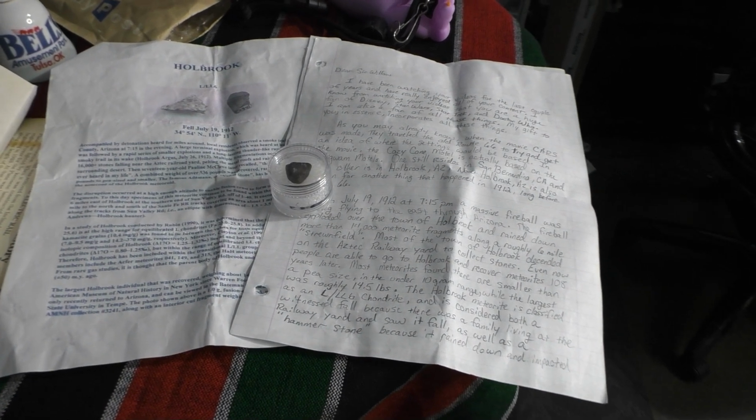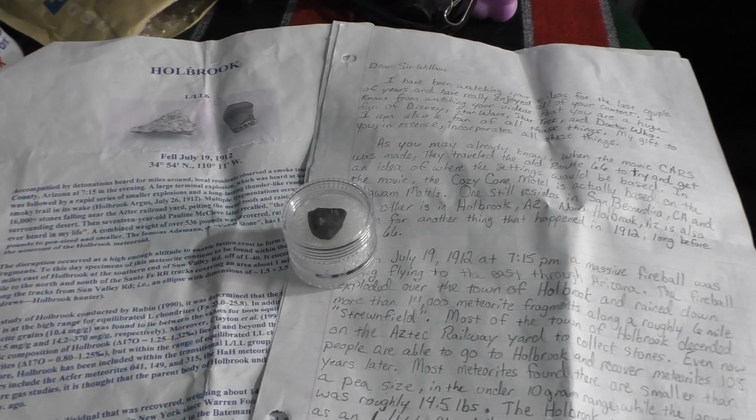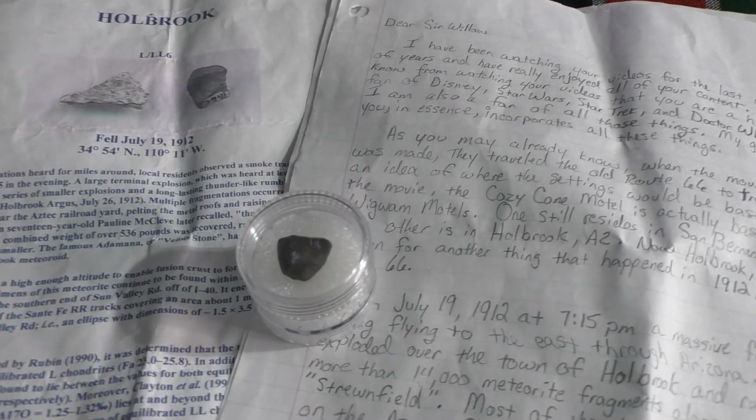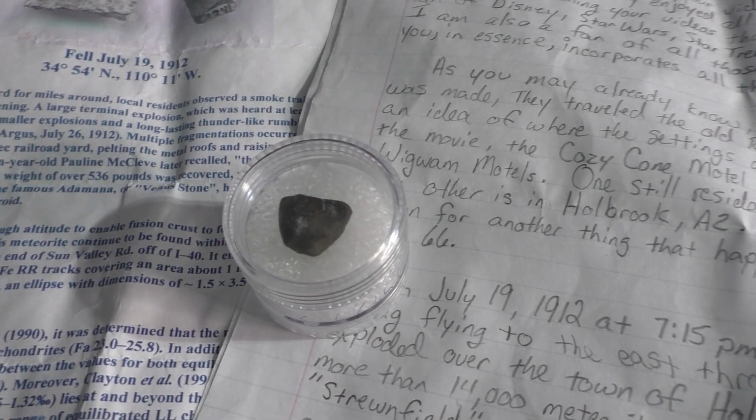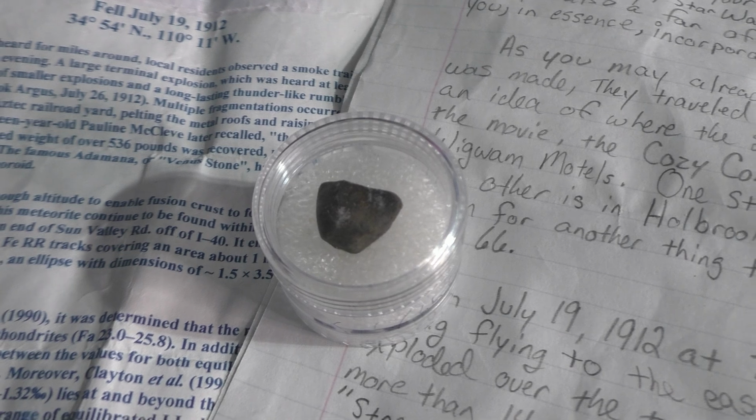How cool is that? I got a piece of outer space, and just a really nice letter. And then, of course, he actually talks about the meteorite itself, where it came from, where he found it, what it's made of, and just super, super cool. It's a meteorite.